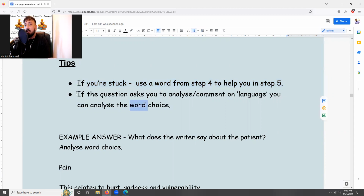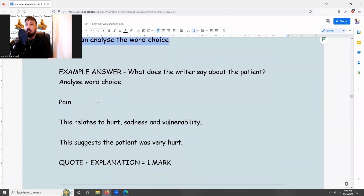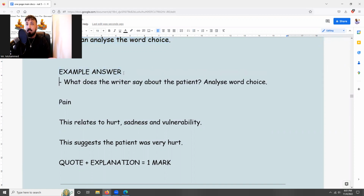Okay, now finally, again, like I said at the start, if the question asks you to comment on or analyze language, you can analyze the word choice. Now, I'd recommend that you do that because it is the easiest thing to analyze. So if it asks you to comment on language, analyze the word choice. Now what I'm going to do is give you an example answer. So make that your next heading, example answer.